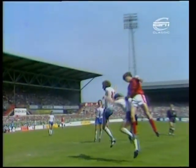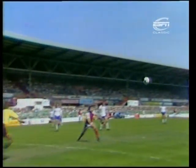Move again on the right. It was James's cross. It looked as though they'd covered Walsh, but it came off him and then off Thompson and set up a very easy chance, although the ball was coming up high for Mickey Thomas.